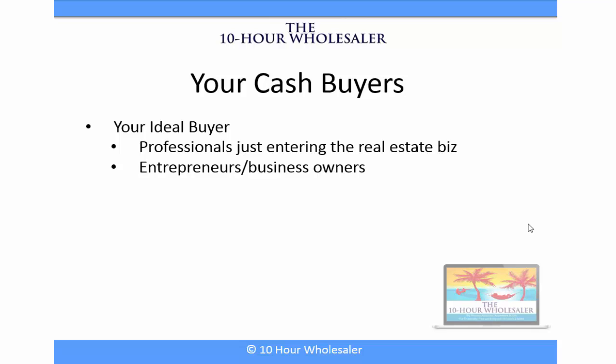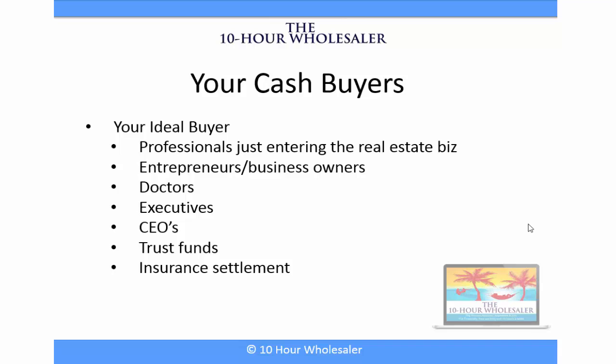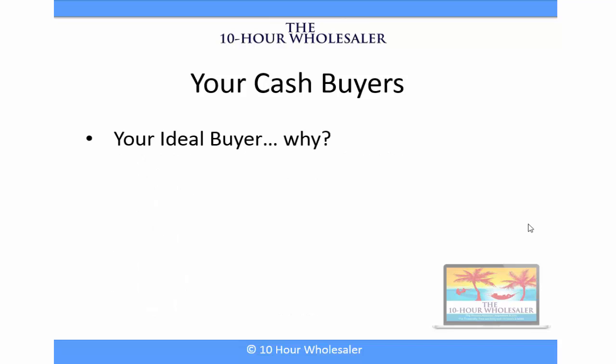Some of them could be entrepreneurs with successful businesses, and some are doctors or executive types or CEOs of large companies or trust funds or insurance settlements. Interestingly enough, we've had a lot of buyers lately that are just receiving funds from insurance settlements, and they're putting their money into real estate rather than just wasting it on a new car. That was very smart of them. Also, lots and lots of retirees who, once again, are wanting to put their money into a hard asset that they can trust. And these are all your small mom and pop investors.